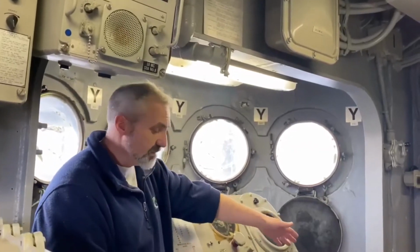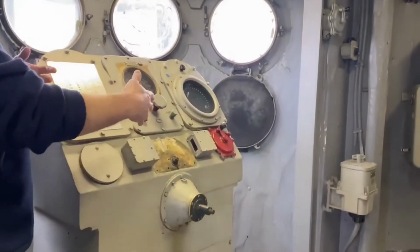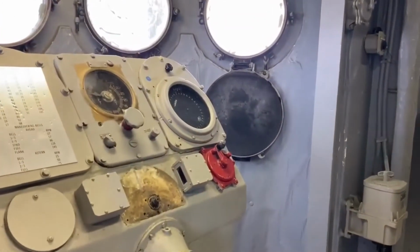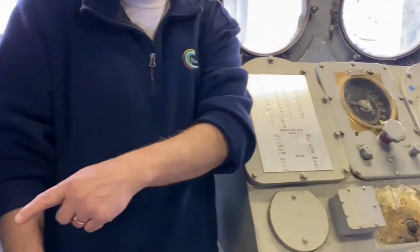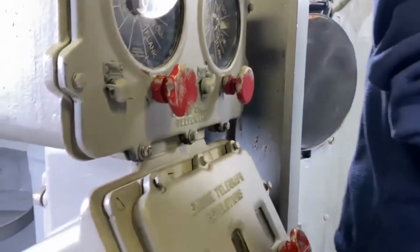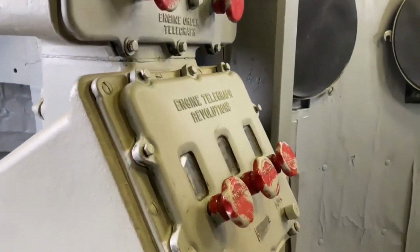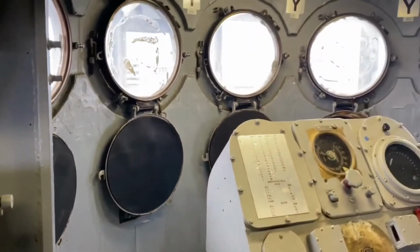Everything that you can do down in the regular navigation bridge, we can do here. You have to use your imagination, but this is where the ship's helm would be. The helmsman would stand here. Helmsman is the guy who steers the ship, of course. And right here is your engine order telegraph. For those of you that don't know, the engine order telegraph is the gas pedal. The officer of the deck would also be up here and give commands to the ship as far as going here, going there, go this fast, go this slow, that sort of thing.